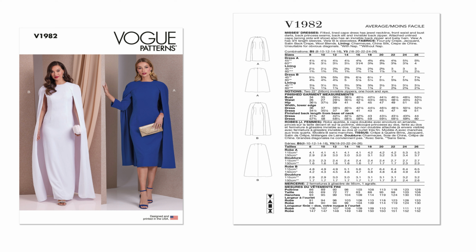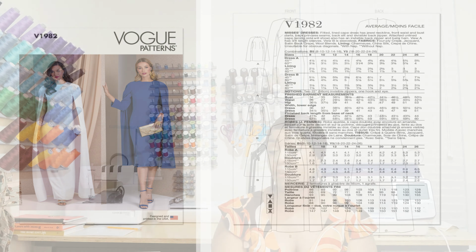Now, in terms of fabric, you can use many different fabrics of your choosing. But I would say that this pattern is suitable for your jacquards, your crepe is what I would use, your crepe back satin, your wool blends, and then also make sure you have some form of lining, whether that's your chamois, your China silk, your crepe de chine, just to name a few of the fabrics that you can use.